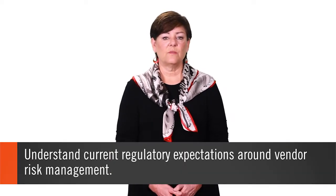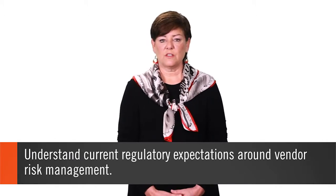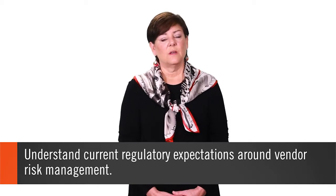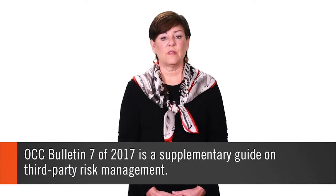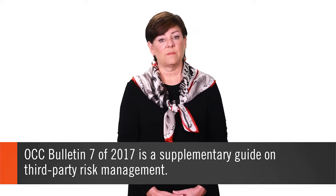As a board member of a regulated financial institution, it's important that you understand the new regulatory expectations when it comes to third-party or vendor risk management. The foundations of those expectations were thoroughly laid down in previous regulatory guidance, specifically Bulletin 29 of 2013, issued by the OCC 4 years ago. However, in January of 2017, the OCC issued Bulletin 7 of 2017, a supplementary examination guide on third-party risk management.